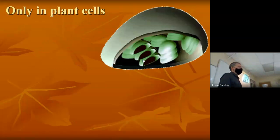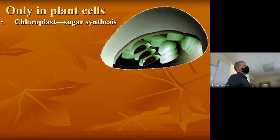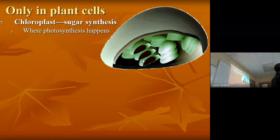Then we've got stuff that's specific to plant cells. Do you know what that organelle you're looking at right there is? Good. It's called the chloroplast. Mitochondria is the organelle that breaks glucose down. Chloroplast is the organelle that makes glucose. This is where photosynthesis happens. And again, that's chapter 8. That's where we're going next. Not going to go through all the details right now, but it's a lot.